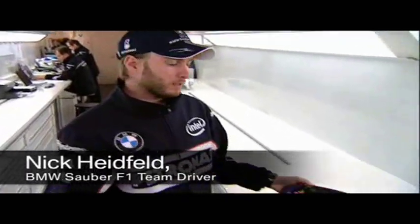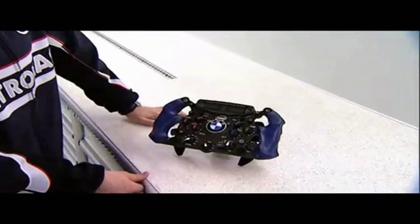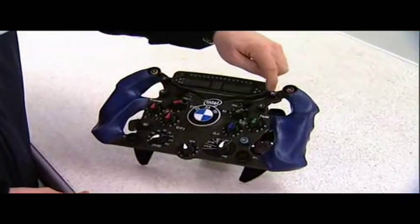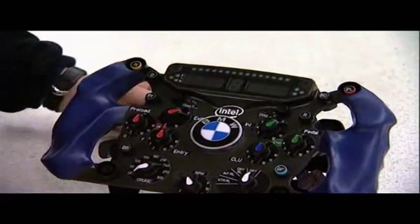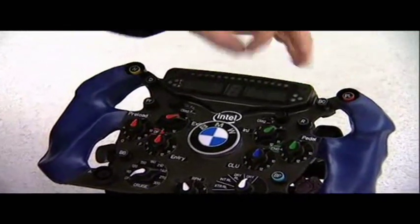Hi, I'm Nick Heidfeld, and that's my steering wheel for 2008. It looks quite a bit different than last year, and that is because we have the standard ECU on the car this year. So you will see the display, for example, will be the same on all cars. Here in the middle, the big one, you will see the gear indicator. On the top you have the shift lights, various parameters to go on the side.